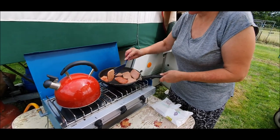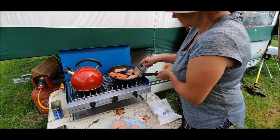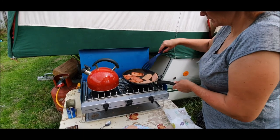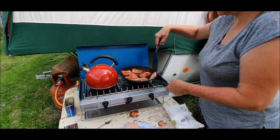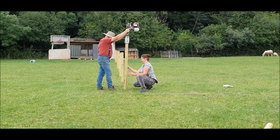A couple of hours in, we stop for some lunch and well-earned spam cobs. Doing this especially for Lisa. She likes this, does she? And back to the grindstone.